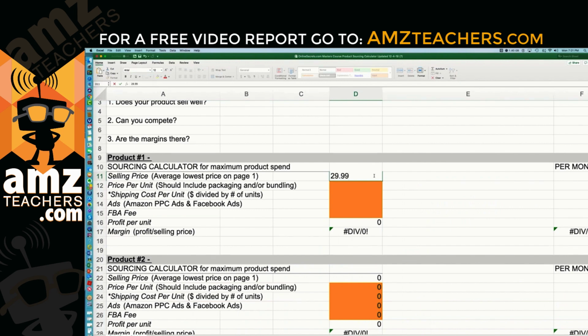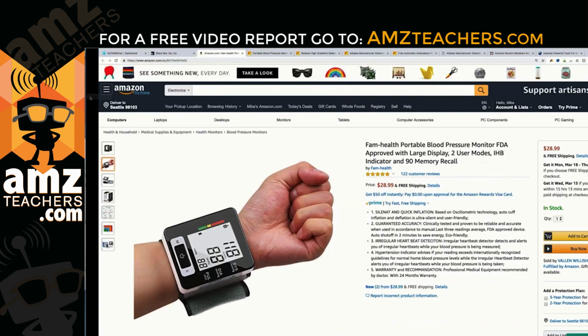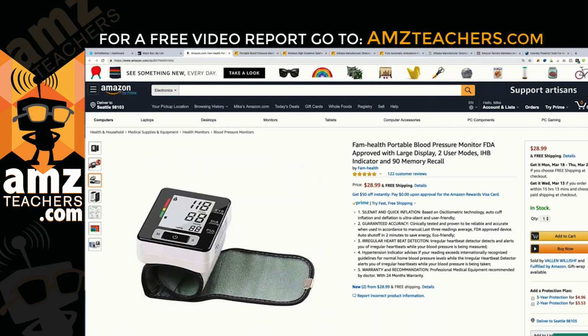And again, it may be higher, it may be lower, but for this example and for looking at it from a broad overview, we're just going to look at that seller that we found because they had really good numbers. But again, we have a whole strategy around figuring out your sale price as well that you're going to learn about in the next three modules, because this is module 1. Price per unit, remember I said roughly $6, so let's put $6 in there. Shipping cost per unit. Let me go look at that product again, hold on. This thing is pretty small and light.